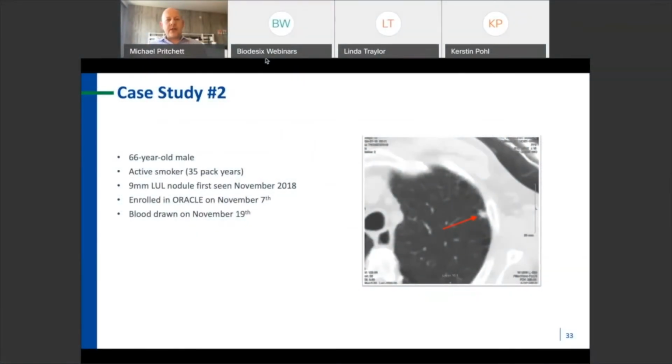So here's another case study. A patient of mine, 66-year-old male, smoked for 35 pack years, has a 9 mm left upper lobe nodule, first seen in 2018. Enrolled in Oracle on November 7th. We did a blood draw on November 19th.